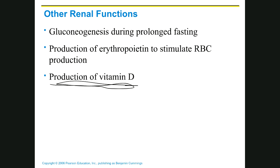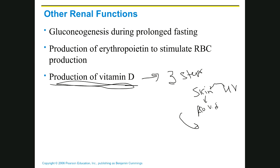Vitamin D is a three-step process. The first step happens in the skin. We talked about that in AMP1. Remember UV light in the skin? We're going to make vitamin D. But actually, we make what's called provitamin D. And then that has to go to a couple other places. And one of the places it goes is to the kidney. And the kidney then helps us make vitamin D.